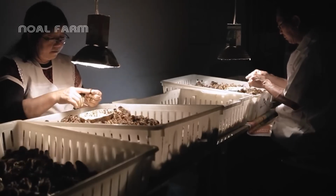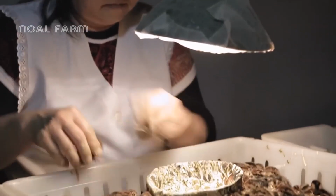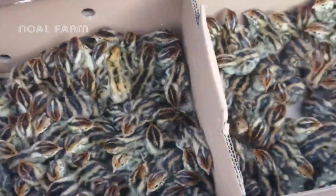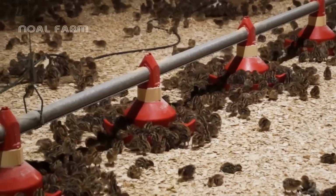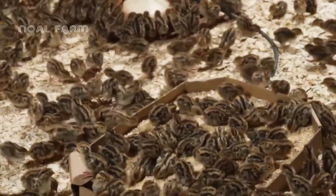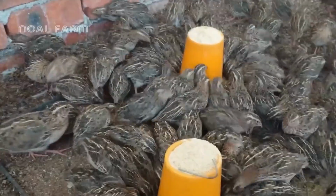Newly hatched quails are sorted by gender through vent inspection and then placed into separate rearing cages. Young quails require a special high-protein diet that includes corn, soybeans, wheat, and other grains to support their rapid growth.